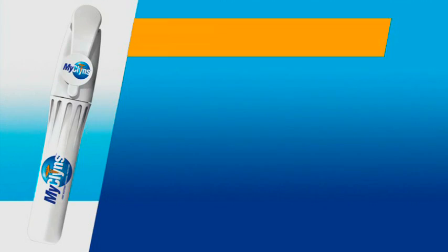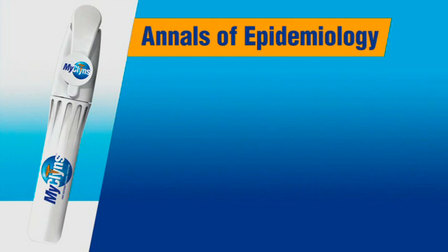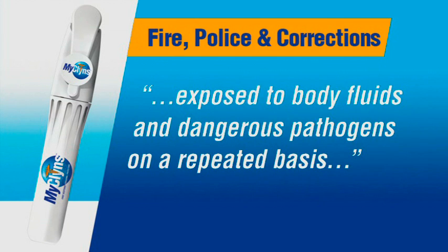According to the Center for Disease Control, an exposure incident is defined as a specific eye, mouth, other mucous membrane, non-intact skin, or parenteral contact with blood, or other potentially infectious materials that results from the performance of an employee's duties. According to a study published in the Annals of Epidemiology in 2006, the overall exposure rate for a paramedic is 21.6%. And while no data has been published for fire, police, and corrections officers, it is generally known that these professionals are exposed to body fluids and dangerous pathogens on a repeated basis while in the line of duty.